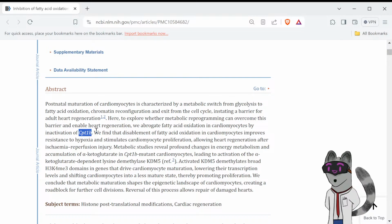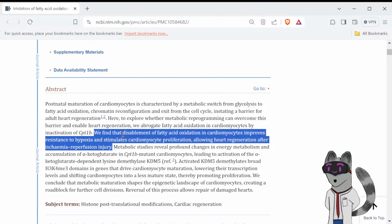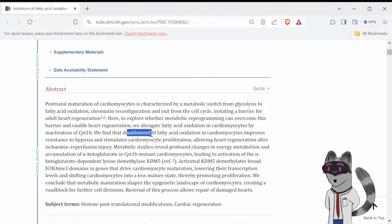All right, so I should start trying to explain a couple of things here. What does this mean? Disablement: they deactivated the gene for fatty acid oxidation, so they're prohibiting the exit from the cell cycle in cardiomyocytes. Cardiomyocytes are pretty much the cells within the heart. Cardio is heart, myocyte is cell. And it improves resistance to hypoxia. Hypoxia is pretty much the lack of oxygen. And it stimulates cardiomyocyte proliferation. So by disabling fatty acid oxidation, it makes the cells more resistant to suffocating, and then results in proliferation, allowing heart regeneration after the ischemia reperfusion injury. Ischemia reperfusion pretty much means that blood starts going back into the heart.